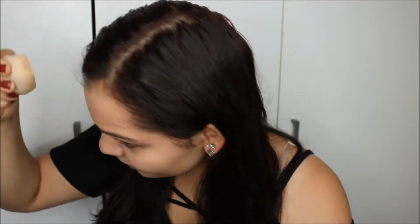I also dyed my hair purple. Hold on, let me just take this off. I didn't dye it purple. I dyed it violet black. I don't even think you guys get the purpleness of it. But that's what I like about it. The purple is really subtle.